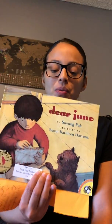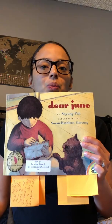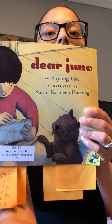So before I get started with our reading, I want you guys to think about what are the important things that happen in the beginning of the story, the middle, and the end, because that's going to be our focus for today, is identifying the important things that the author told us in the beginning of the story, the middle of the story, and the end, and we're going to do some writing about it when we are done. So the book is called Dear Juno.